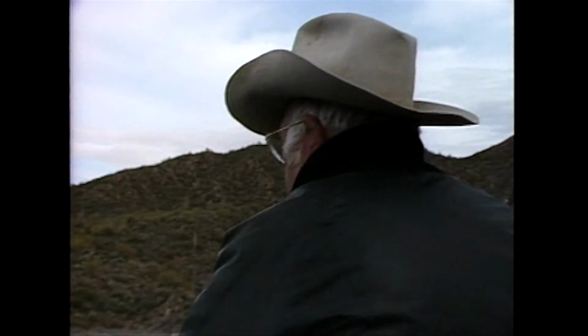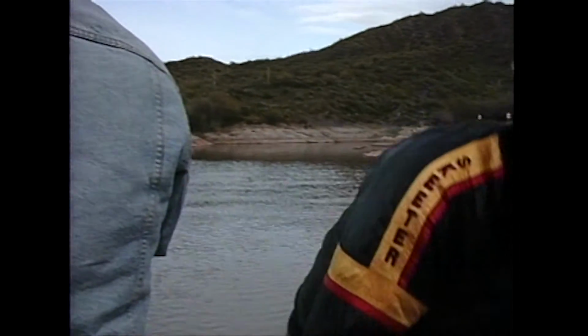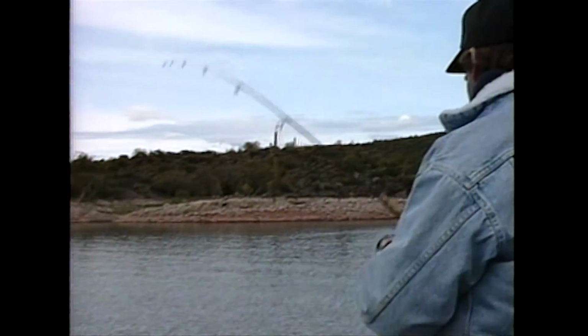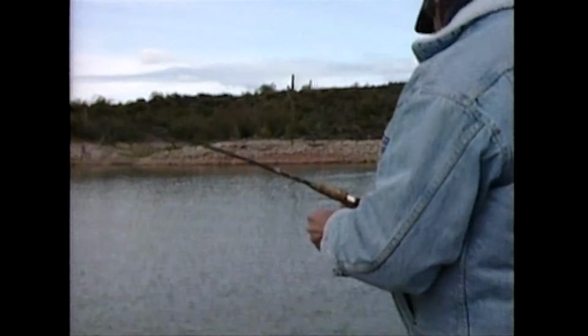There you go. Hold on. Just take it easy. Let me set the drag. I don't know how big he is. Remember before we thought we had a little one, we had a good one. Oh, he feels good, boy. Look at the pole. Staying under. Come on. You know, that might be a largemouth. He's staying down. Oh, there he is. Here he is. Hold on a second. Yeah. Woo. All right.